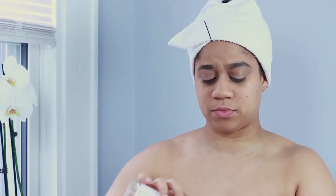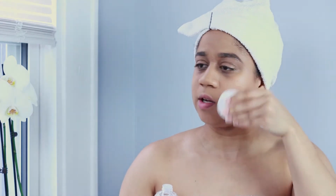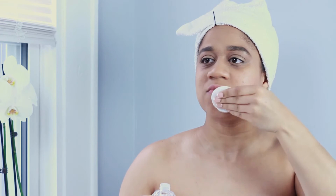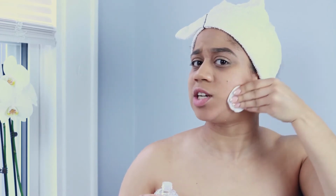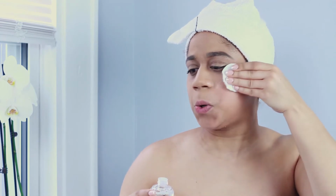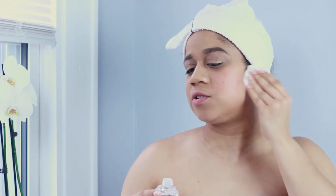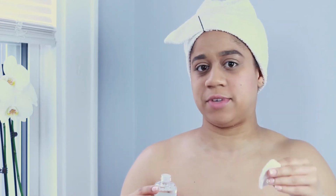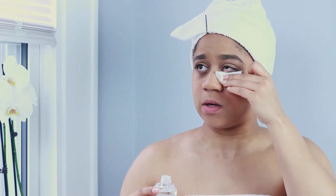Just a little bit on a nice cotton swab, and I like to go upwards. This also acts like a makeup remover as well. If there's anything that you missed, it will definitely just wipe it all off. So just to show you, wipe it off. And look, as you see, just a little bit remains on my face right now, but it's gentle enough again underneath those eyes for all skin types.